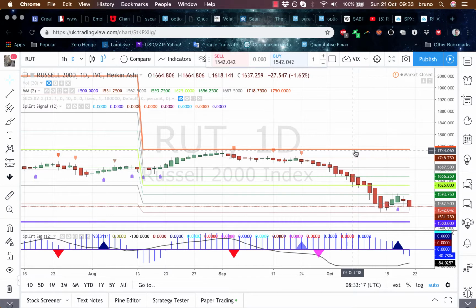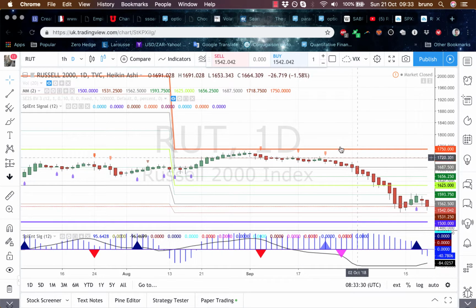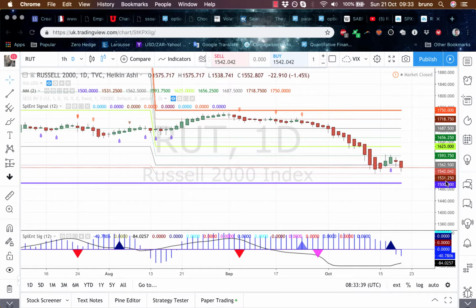Hi, so this time I'm going to do a short market outlook video on the Russell, because we trade the Russell as much as SPX. So same chart layout, really no difference. I do not want to change it. It used to be and it still is.